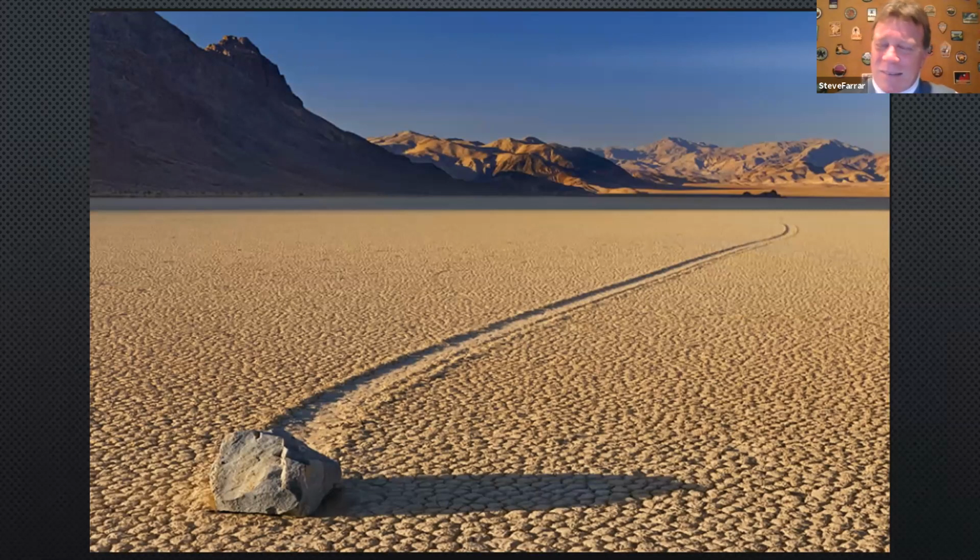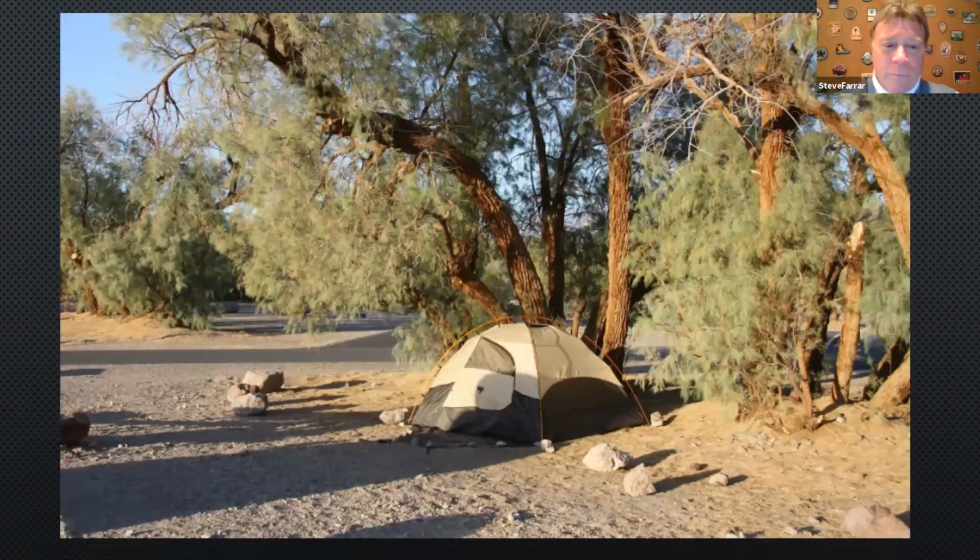So it's kind of strange. You've got to have a serious wind to be moving those, and those aren't small. Those aren't pebbles. You could climb up on top of the thing. An odd phenomenon. Very Spartan campsites.